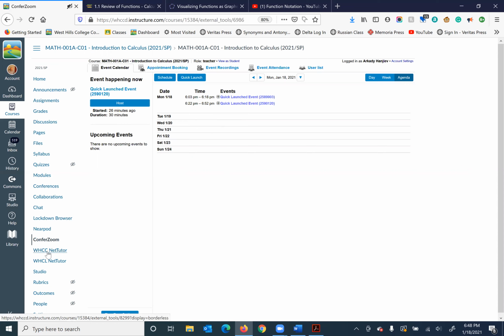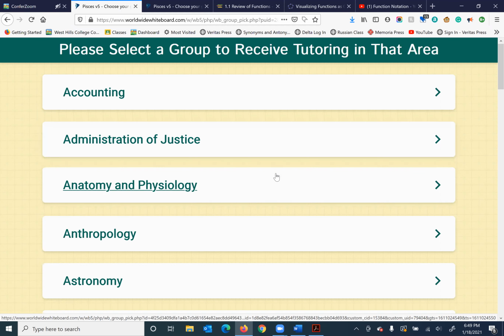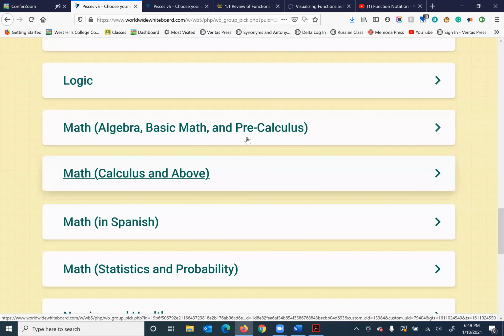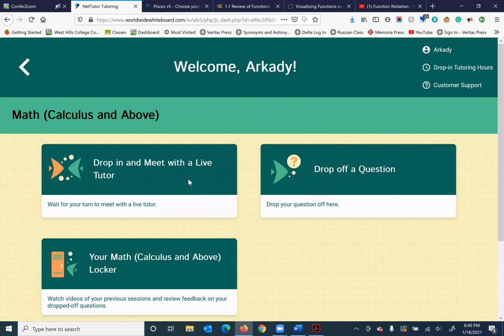The other piece that I want to show you, if you are a Coalinga student, you're going to click on WHCC Net Tutor. If you're a Lemoore student, you're going to click on WHCL Net Tutor. So for students at West Hills College, Coalinga and Lemoore, the school has purchased 40 free hours of tutoring for you. And so what you do is you just go on to the course that you need help with. So this one's going to be calculus and above right here. Click on this and it'll take you to their website.